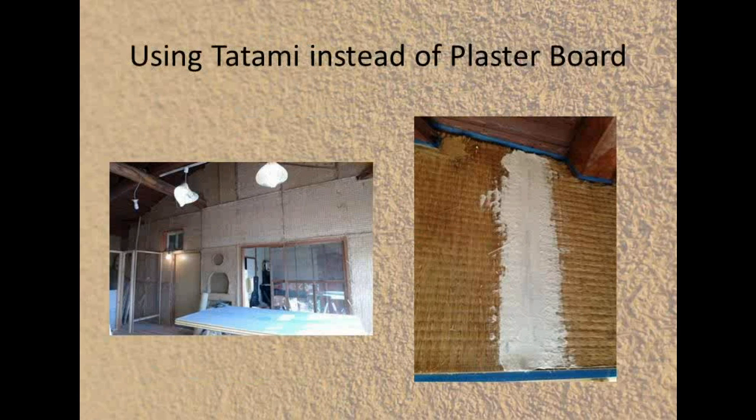And I worked on one project actually where we used the tatami in place of drywall. So we used the tatami as a large board, and just like you would with drywall, first we did the joints with lime and jute, a jute hemp mesh, like burlap, but in strips. I think in Japan it's commonly used to protect tree trunks. We use that over the joints.